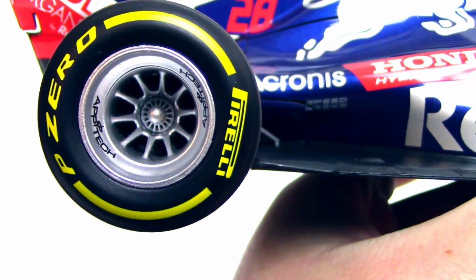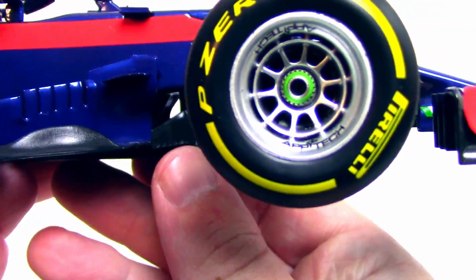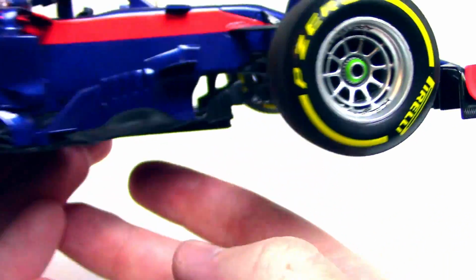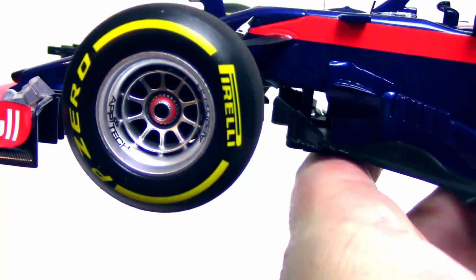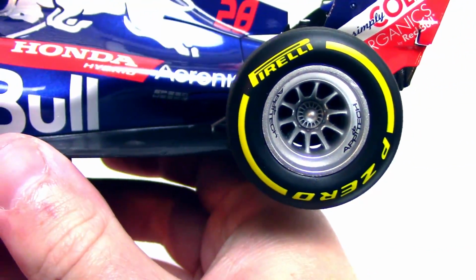You can see the wheels. You get a different wheel nut on both sides. You've got the green one on the right side of the car, and on the left side you get a red one. On the rear wheels there are no colored wheel nuts, and I believe that is correct.